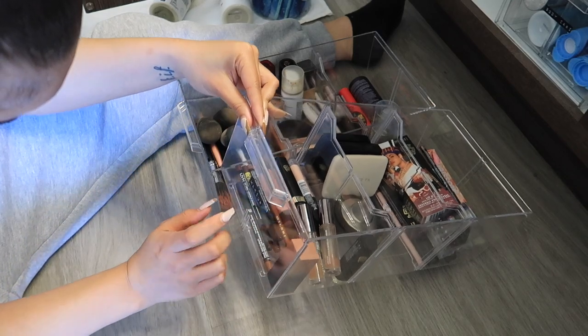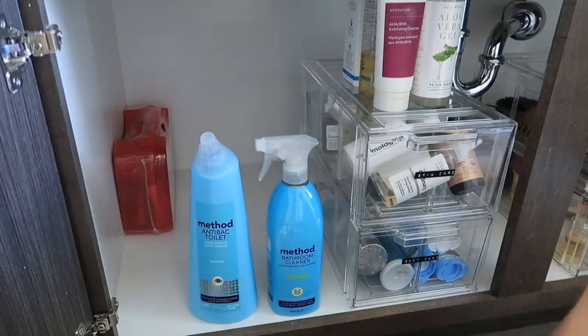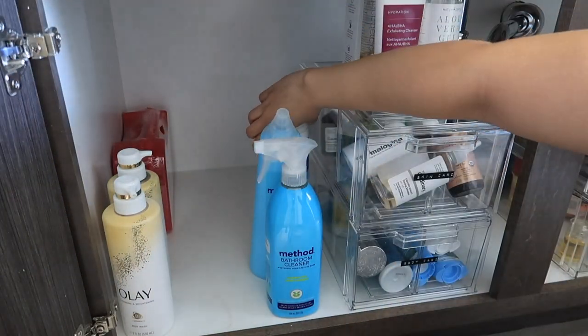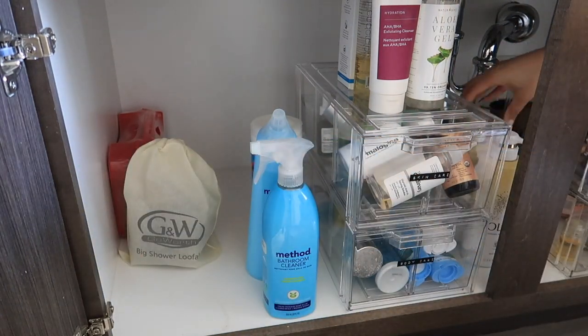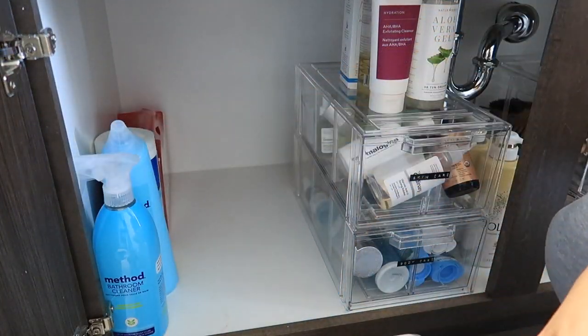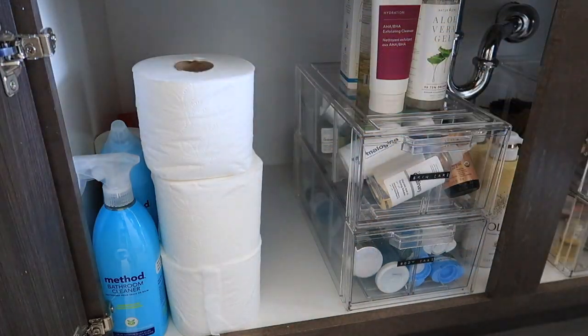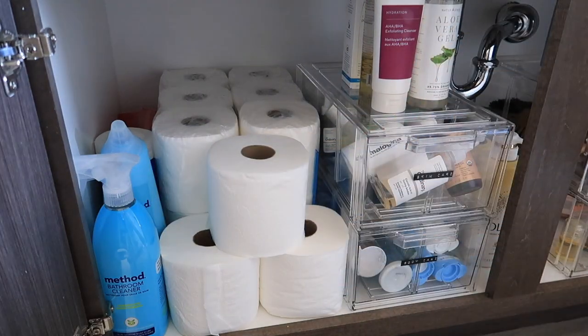Now for the rest of the stuff, like cleaning products, toilet paper, all that type of stuff, honestly, I was gonna fill this whole cabinet up with drawers, but then I was like, wait, girl, where are you gonna put the rest of the stuff? So I'm glad I didn't get that many on my first trip. And I did actually go back and purchase two more drawers after I made sure everything fit. So yeah, I'm just kind of playing Tetris almost and making it fit where it fits, making it look nice as possible.